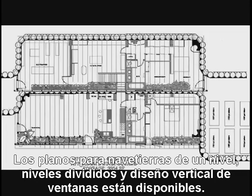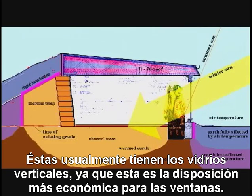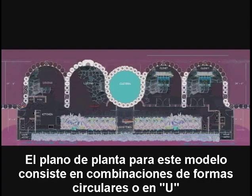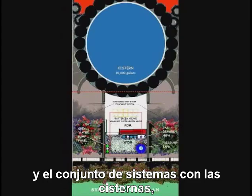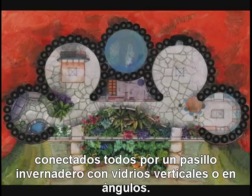Plans for single level and split level vertical glass Earthships are available. These usually have vertical glass, as this is the most economical and versatile method of glazing. The classic design is the modular Earthship. The floor plan for this consists of a combination of either circular or U-shaped rooms and a cistern systems package area connected by a greenhouse hallway with either angled or vertical glass windows.